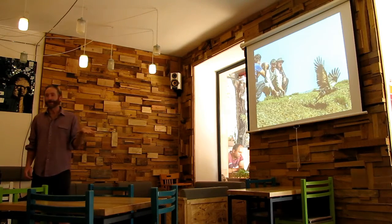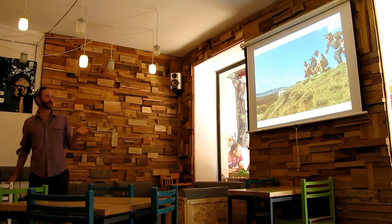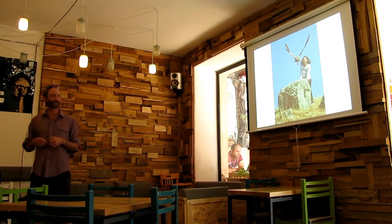So after we catch the birds and we put these devices on the back, we let them go back into the wild. So here's a couple pictures of that. This is in eastern Turkey. This is Anush in Flores, releasing an Egyptian vulture.